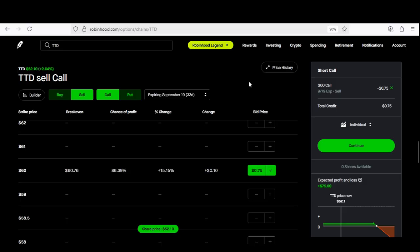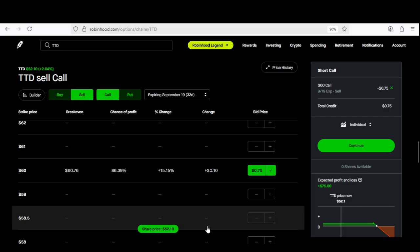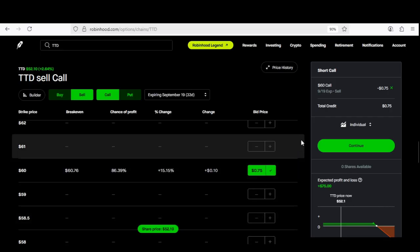What it does is allow you to control 100 shares of a stock for a much lesser price than if you were to buy 100 shares outright. In this case, if you were to pick up 100 shares of TTD, it's going to cost you $5,200. By utilizing the LEAPS option strategy, you're able to control 100 shares for only $1,575. Good. That's out there.